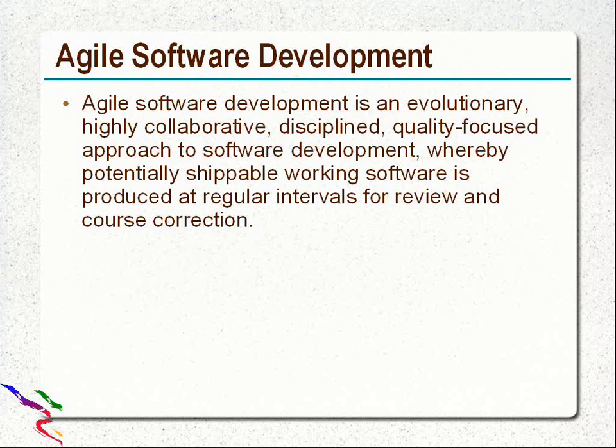Now coming to Agile software development. Agile software development basically emphasizes working software as the primary measure of progress. It is an evolutionary, highly collaborative, disciplined, quality focused approach to software development.